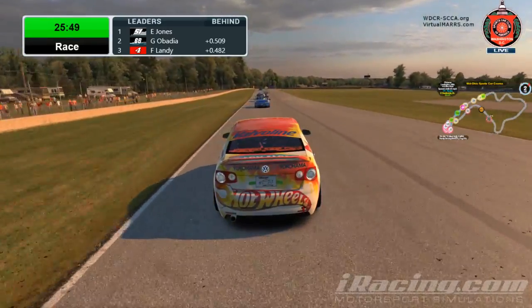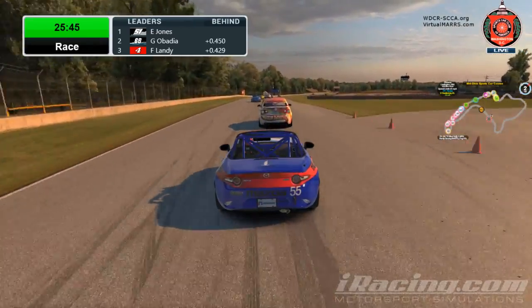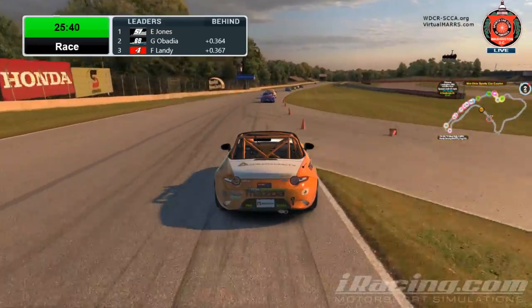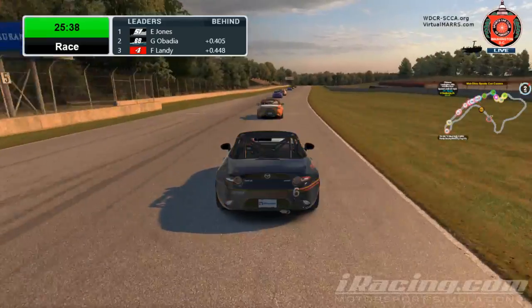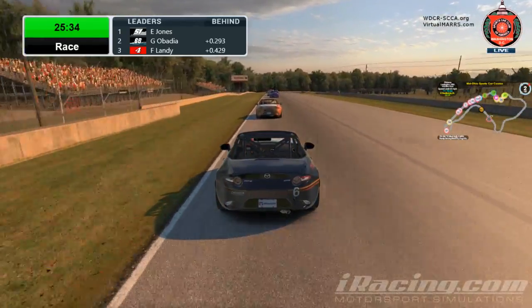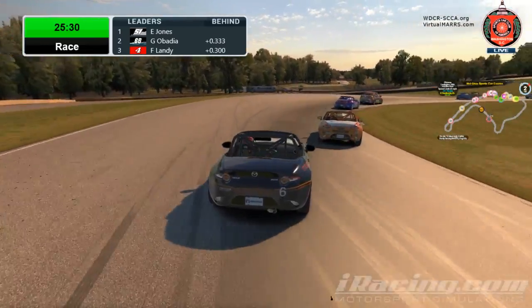Louis Alessi is the back of the pack for the Volkswagens in number 43. Ray Phillips in the 55 car. Here's Jeff Jacobs in the 38. Ido Waxman in the 6. I think it's the first week for Ido. I'm probably saying that wrong, but maybe I'll just call you Waxman.